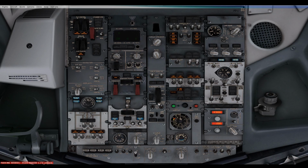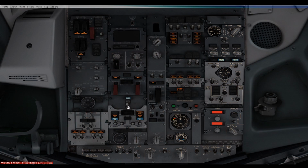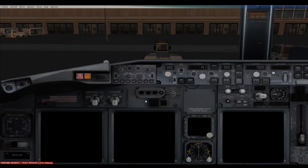Austrian 902 Golf, established ILS 28 right. Austrian 902 Golf, wind calm, runway 28 right, clear to land.